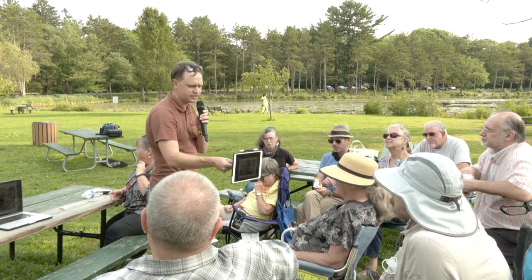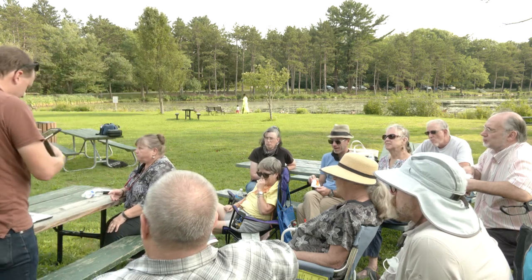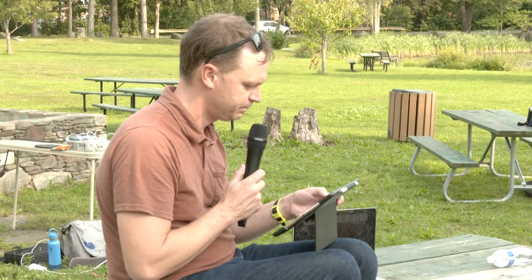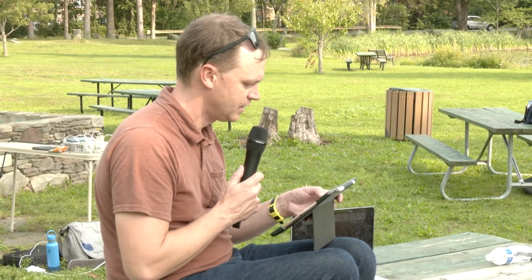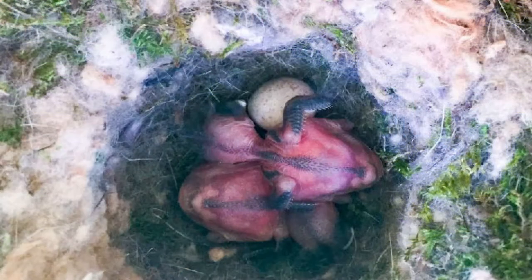I'm going to close by talking about the chickadees, because it's an incredible amount of insects that these birds need to, one, survive on their own, but also make it through to successfully raise their fledglings. I want to close here with just thinking about chickadees, because everybody has chickadees. This is a chickadee nest with five chickadees in it. You can actually see the moss and the ferns in there.